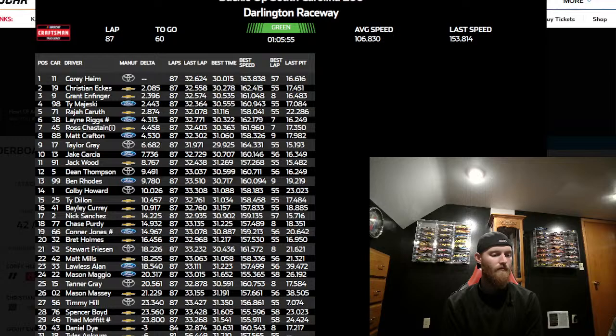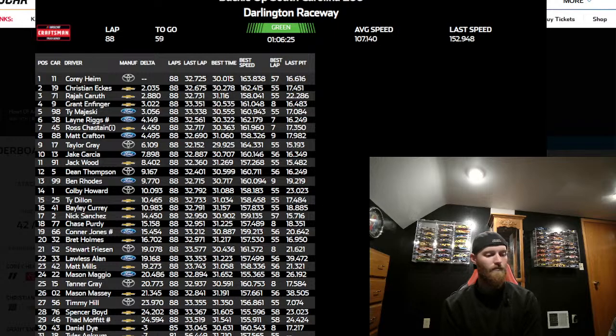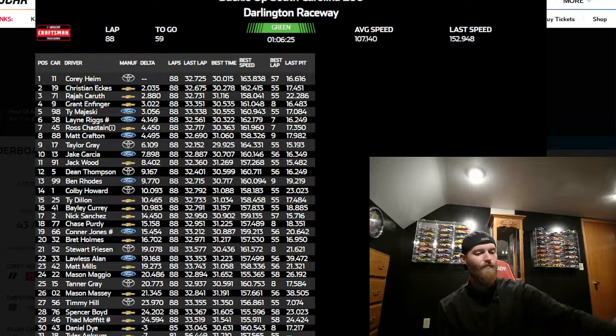That's why I love stage racing. Look at this drama intensify. We're going for stage points. There's that 3 line I was talking about. He made it work. The old 2 and 1. Raja Caruth to the 3rd spot.